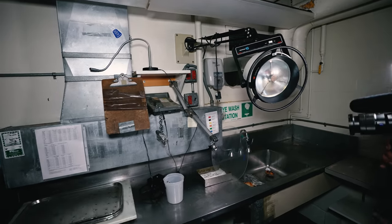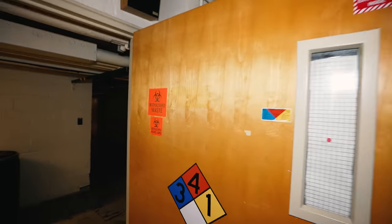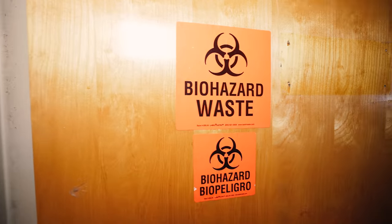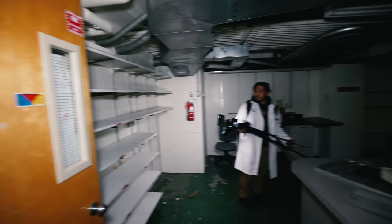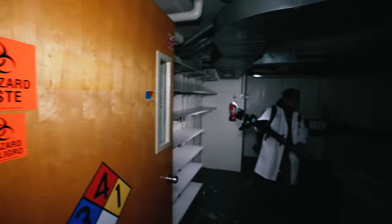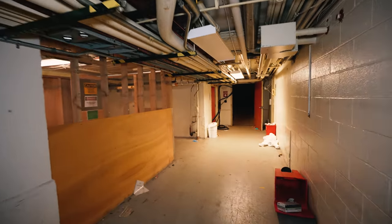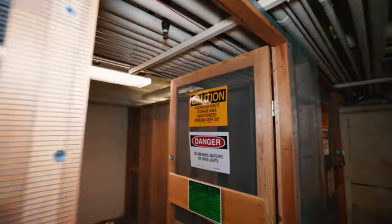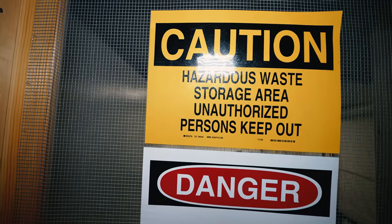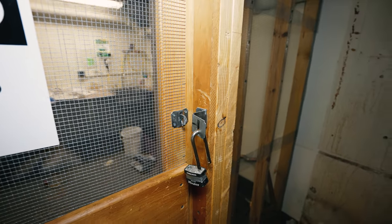X-ray light. I kind of want a picture of it. That's so cool. Oh yeah, look at this. Biohazard waste was here. Dude, this is people's organs and stuff. I don't know, it's biohazard waste. Could be anything. They could have been examining autopsies all around here. The morgue has to be around here. Look at this. Hazardous waste. The fact that they have hazardous waste and it says keep out with a lock just makes me uncomfortable.